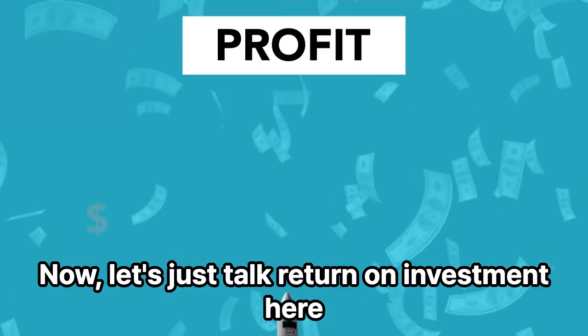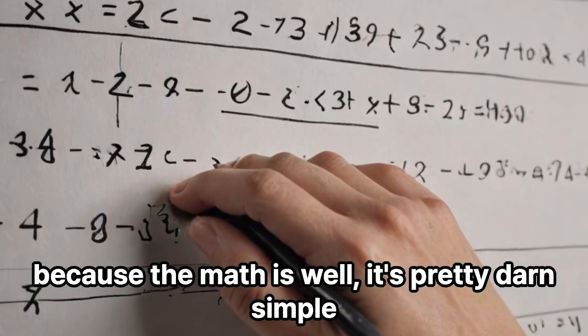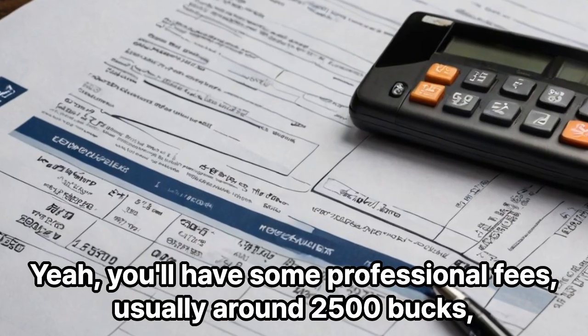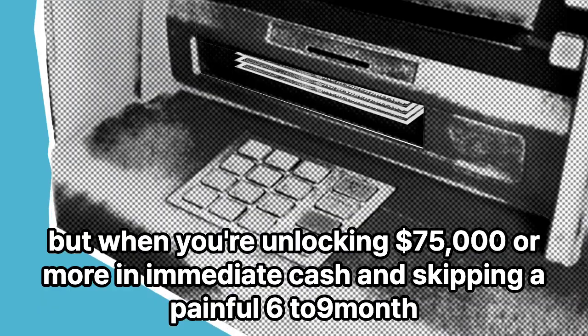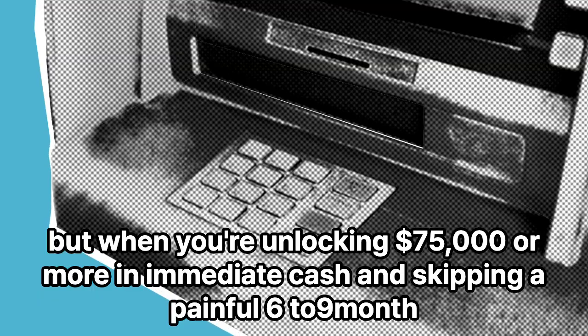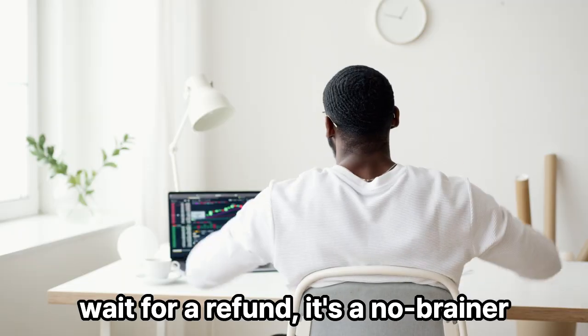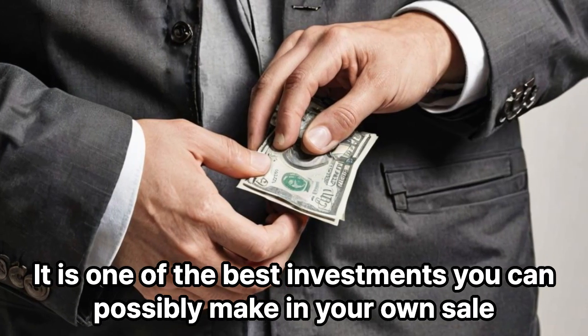Now, let's just talk return on investment here, because the math is, well, pretty darn simple. Yeah, you'll have some professional fees, usually around $2,500, but when you're unlocking $75,000 or more in immediate cash and skipping a painful 6 to 9 month wait for a refund, it's a no-brainer. It is one of the best investments you can possibly make in your own sale.